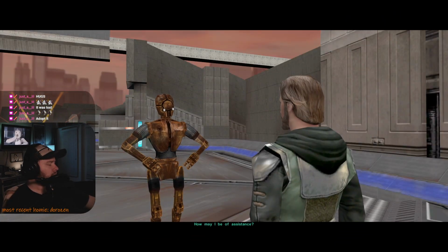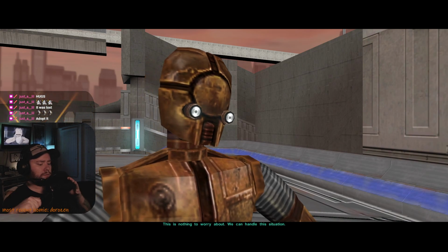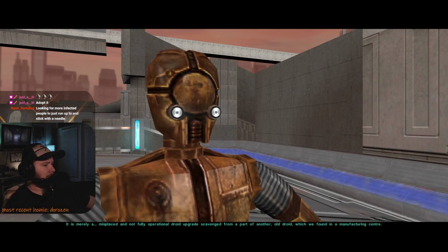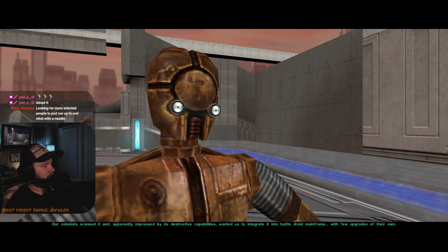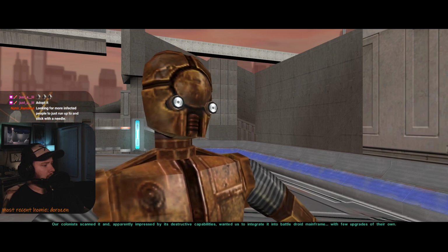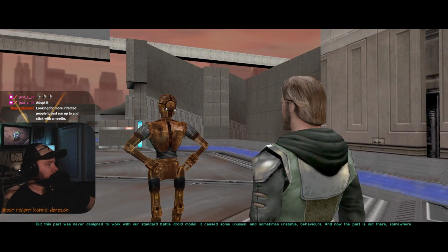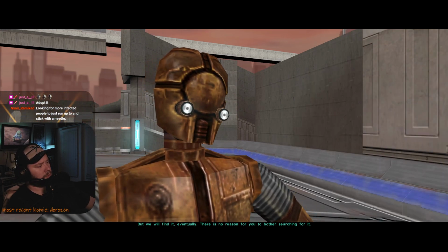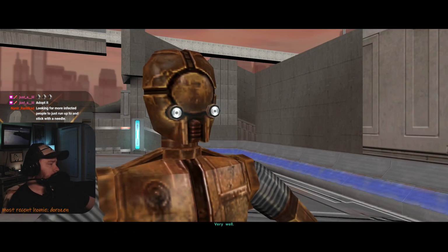Where you going? How may I be of assistance? I overheard you talking to the maintenance unit. Something about a lost prototype? This is nothing to worry about. We can handle the situation. I would like to help. It's merely a misplaced and not fully operational monster droid upgrade. Niner, scavenged from a part of another old droid which we found in a manufacturing center. Our colonist scanned it and, apparently impressed by its destructive capabilities, wanted us to integrate it into the Battle Droid mainframe, with a few upgrades of their own. But this part was never designed to work with our standard Battle Droid model. It caused some unusual and sometimes unstable behaviors, and now the part is out there, somewhere. But we will find it, eventually. There's no reason for you to bother searching for it. Should I find it, I'll let you know. Very well.